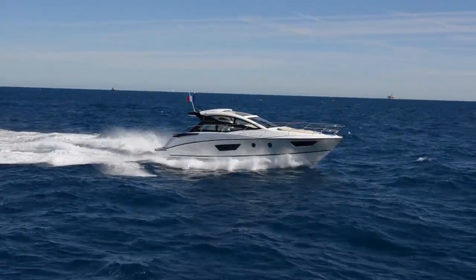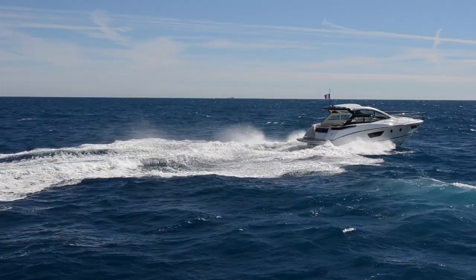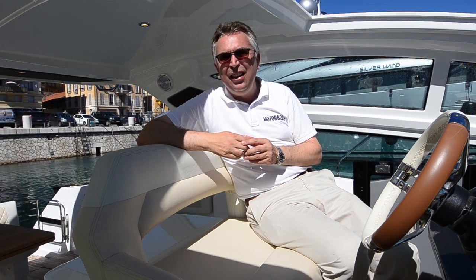We got it completely airborne a couple of times, and it came down very smoothly. It pumps the spray out wide and low as well. Unless you've got the wind on the beam, you're not going to get too much spray over the boat, so that management is very good also. And it feels a nice, competent boat out there. Nothing rattles. It just feels a comfortable, capable place to be.